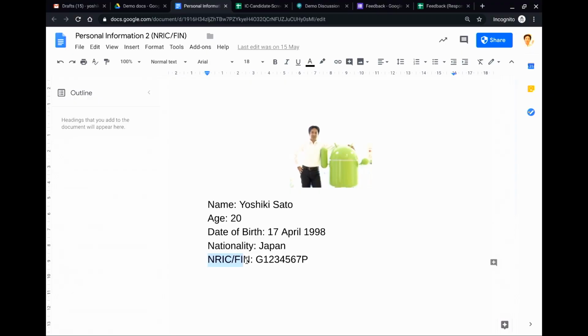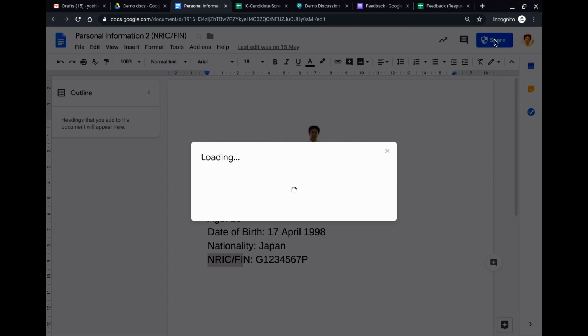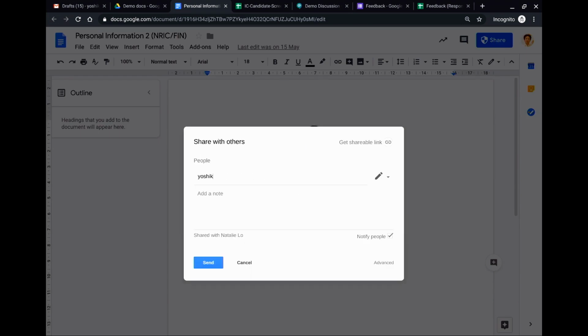In Singapore, the first character is an alphabet, the next characters are six digits, and the last one is an alphabet. So this is the national ID. So if the contents include some sensitive content, I try to share this file externally.